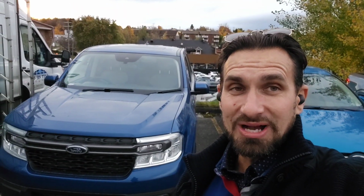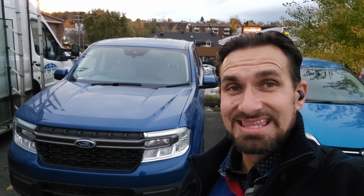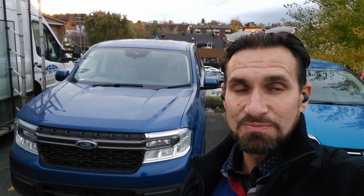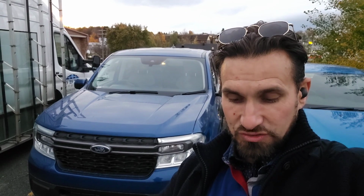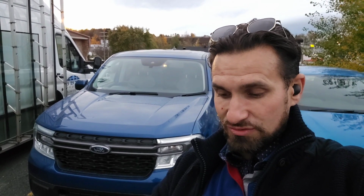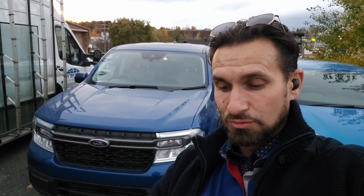Now, I told you I had a really weird case. This is a weird case, and it reminds us to be patient. Don't cancel your order because things get moved around, because boy did this ever get moved around. This is an all-wheel drive EcoBoost XLT with opening roof, luxury package, sliding rear window, spray and bed liner. This was ordered October 30th, 2022.